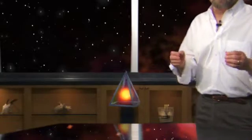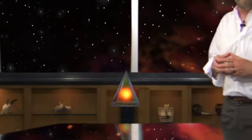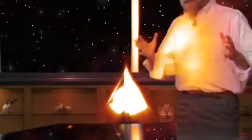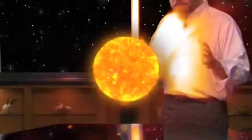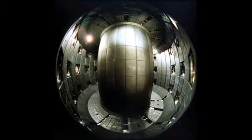If we could make a miniature star in the lab, a microsun, then we would be well on our way to having a great solution to our energy problems. And although this has proven difficult, significant progress continues to be made.